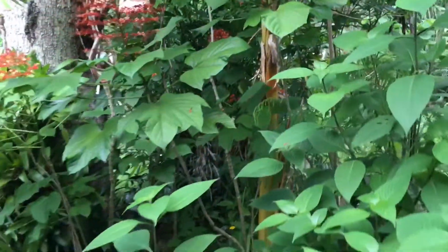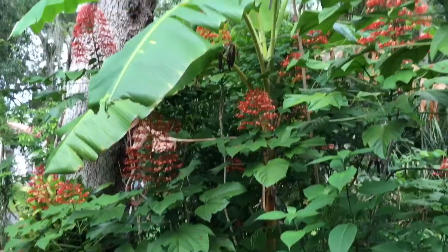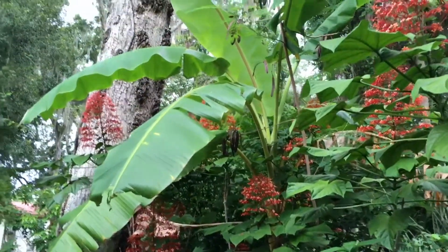And this year I have an amazing amount of them everywhere. I mean, you can see right in here with this banana tree, they're just intermingled right in with the banana, and it's just beautiful.